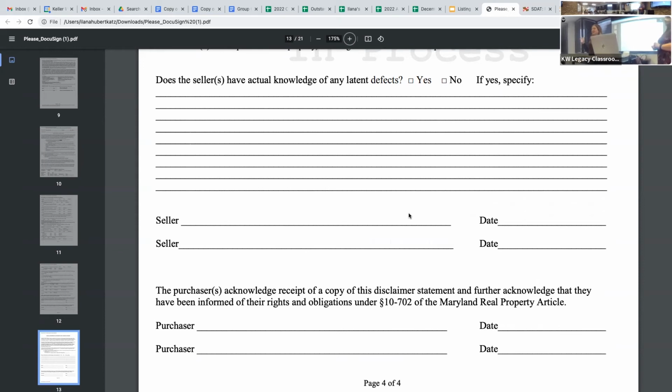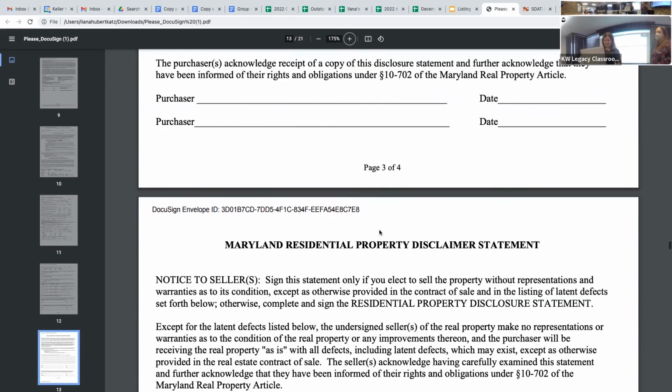Here's the thing. Half of the agents are going to say, okay, click yes. You need to write in what that defect is on this page and sign off on it. Some agents will go back up to make sure we fill out the disclaimer, because when they click yes, they're actually disclosing that there is something.